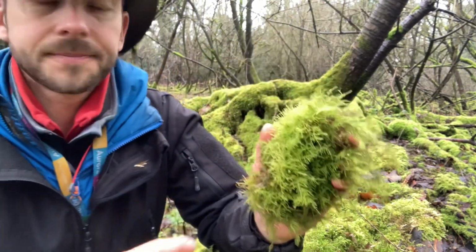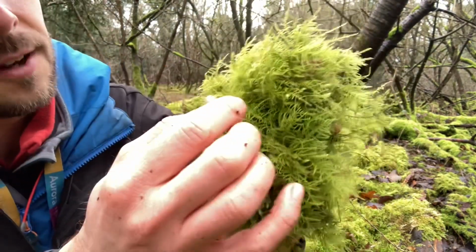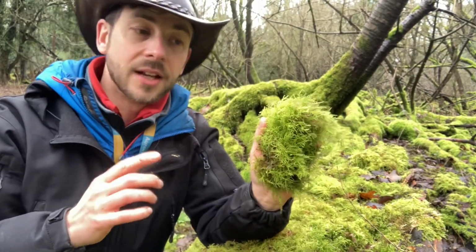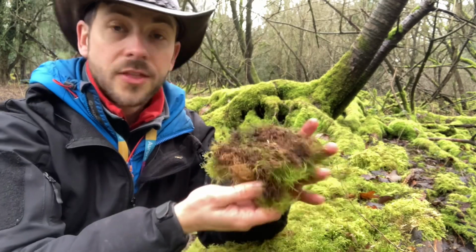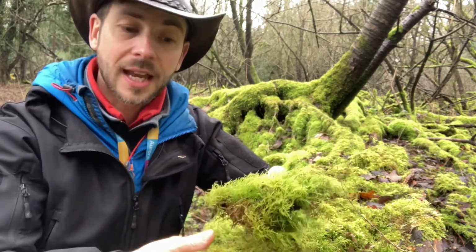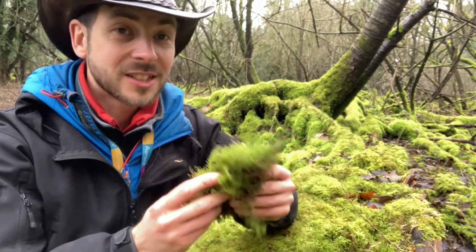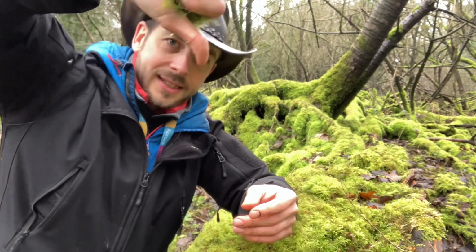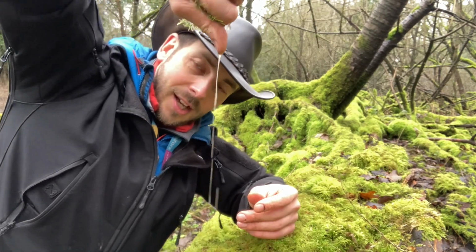you'll notice that it's really fine, intricate leaves. Now it takes its water in through its entire body. The roots are only there to hold it onto the plant or the surface that it is on. In this case, it's a tree. Now 70% of the weight of this is water. So if I give it a squeeze, there you go.